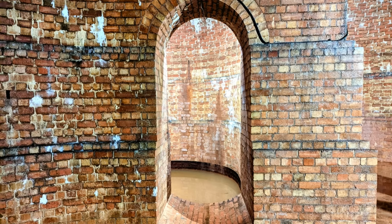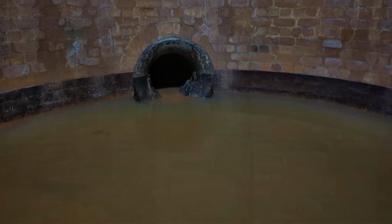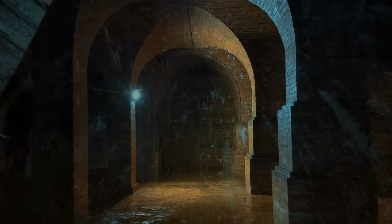Now just through this archway lay something very, very interesting indeed. This is the inlet pipe for the water where it would have come in, it had been pumped in and allowed to be stored inside the covered reservoir.